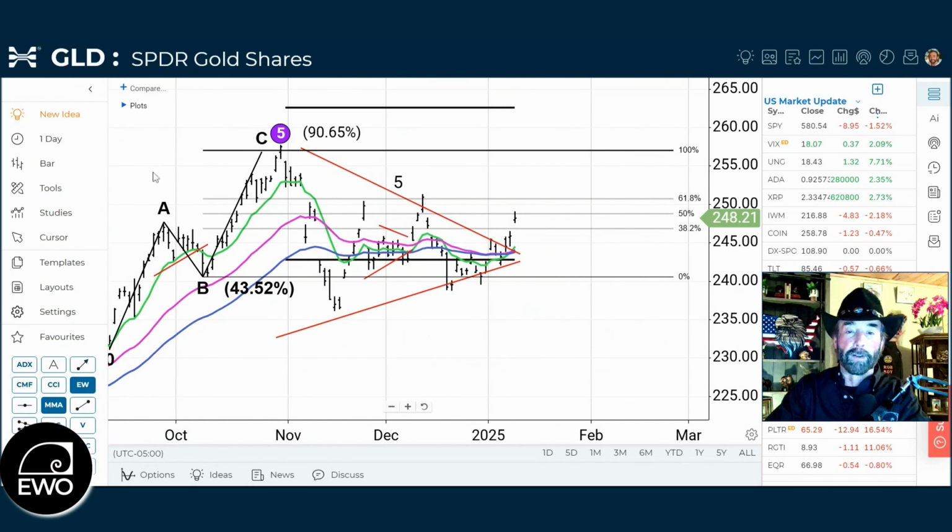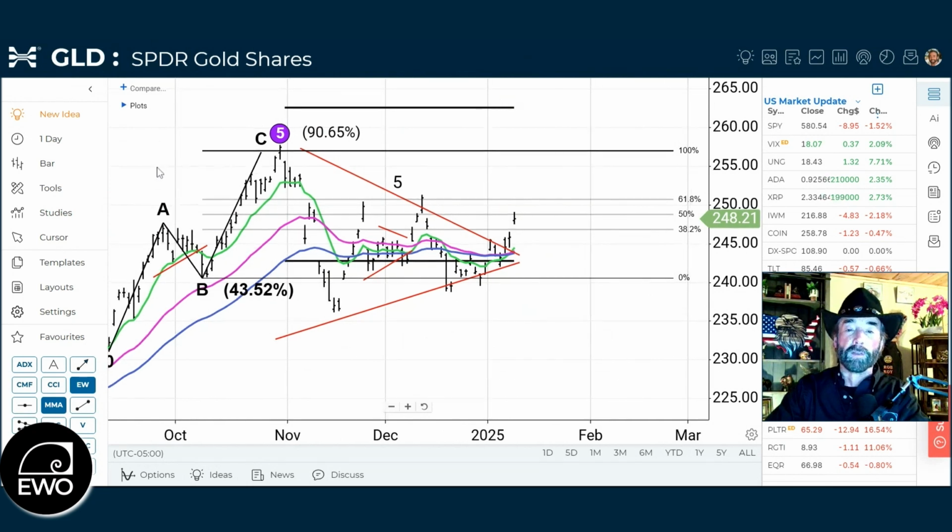And for those of you interested in Elliott Wave, just look how good this pattern was. So right here we had this zigzag pattern that went exactly to the 100% extension, right where the wave 5 was, right in the middle of the target box.